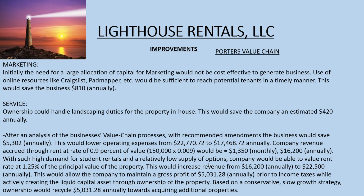This would allow the company to maintain a gross profit of $5,031.28 annually prior to income taxes, while actively creating the liquid capital asset through ownership of the property. So you're going to make a profit of basically $5,000, $5,031.28 annually prior to income taxes, while you're actually building an asset through purchasing the home. So you take the rest of that money and based on a conservative slow growth strategy, ownership would recycle and reinvest that amount of profit after taxes towards acquiring additional properties.